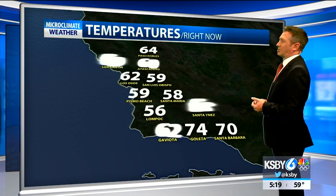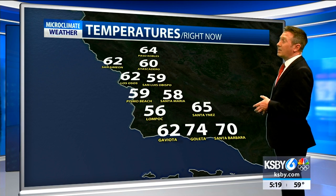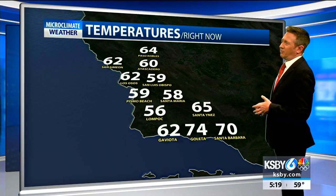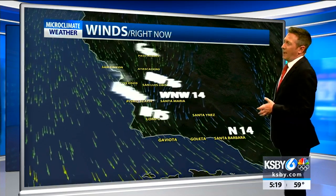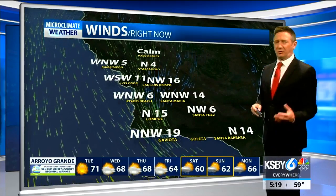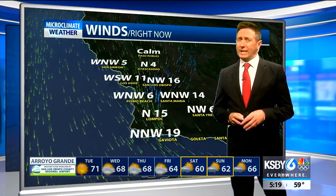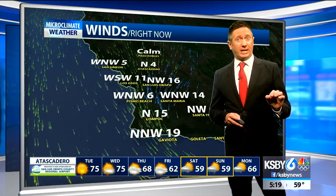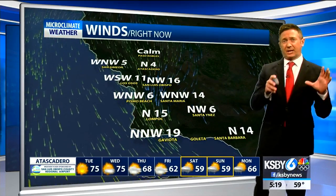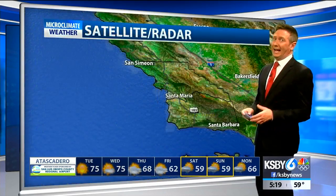Let's jump in and take a look at current conditions across the area. We're off the peak heat of the day. 59 San Luis and Pismo, 70 for us in Santa Barbara, 65 Santa Ynez, 64 in Paso Robles. And the winds right now out of the west-northwest up to 15 miles per hour. We're going to see an offshore push. Locally, not particularly strong. In Southern California, it is already producing advisory level and warning level winds. But again, we are on the edge of that.